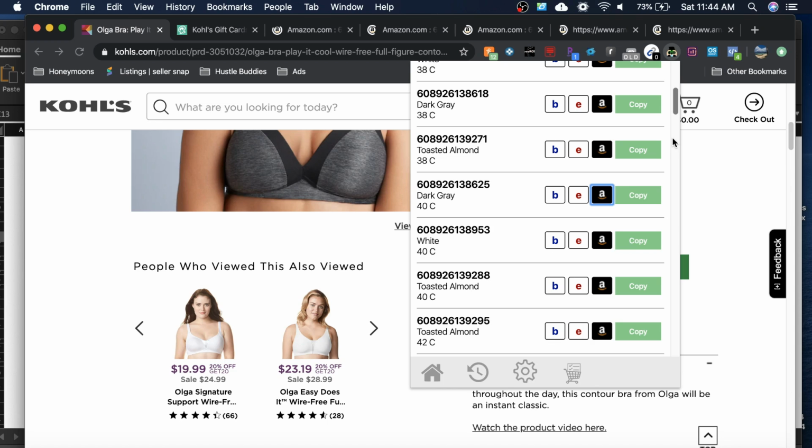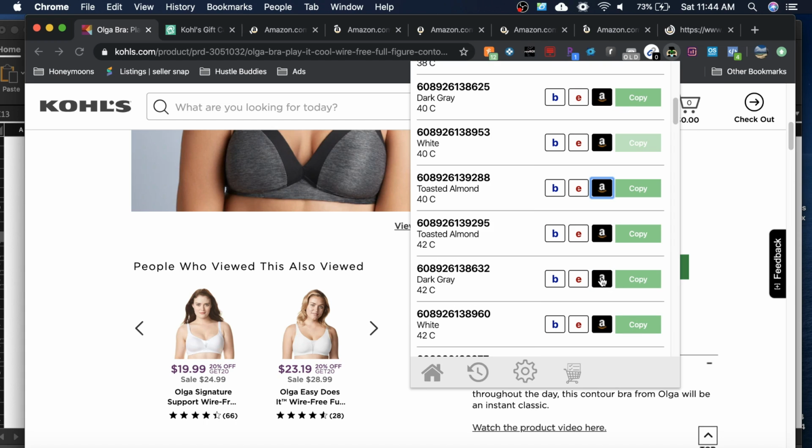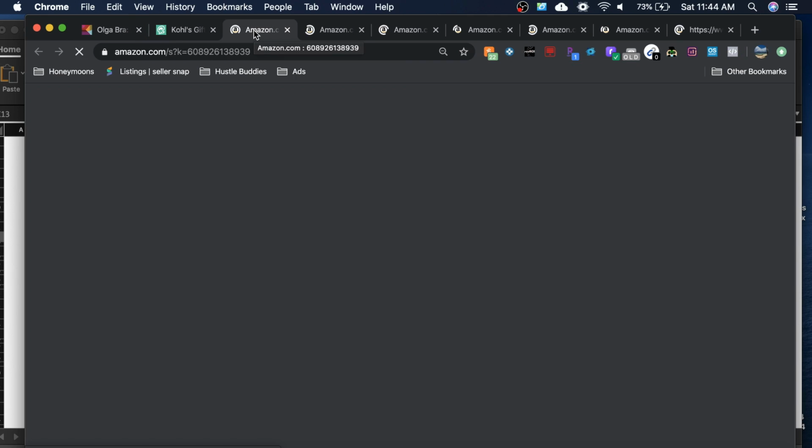We've already got a couple whites. Let's do another toasted almond. And let's see if we can find another dark gray one. There we go, dark gray. So we've got 6 different ones pulled up. They're all loading up here at the top. And we're going to go through and see if any of these could potentially be profitable.